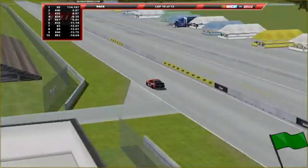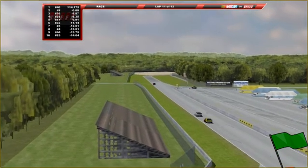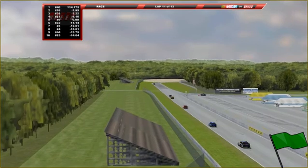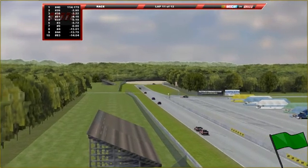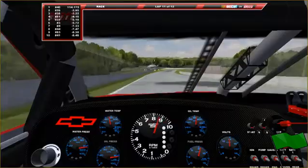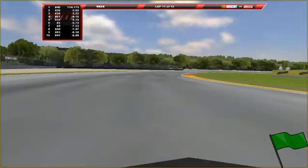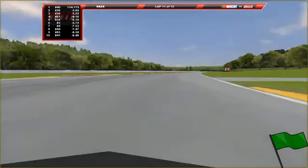Coming to 2 to go right now. Yep, 2 to go. On board with the 40 car.